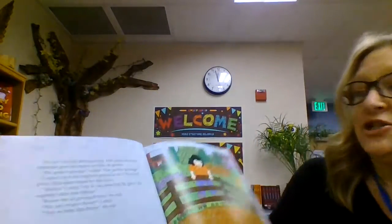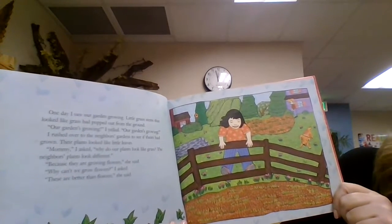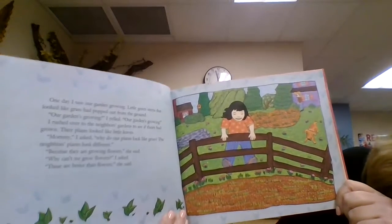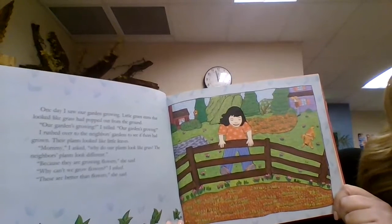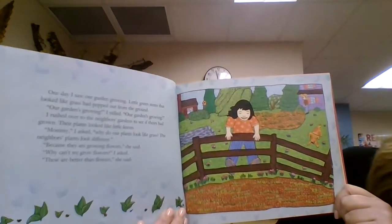One day, I saw our garden growing. Little green stems that looked like grass had popped out from the ground. "Our garden's growing!" I yelled. "Our garden's growing!" I rushed over to the neighbors' gardens to see if theirs had grown. Their plants looked like little leaves.